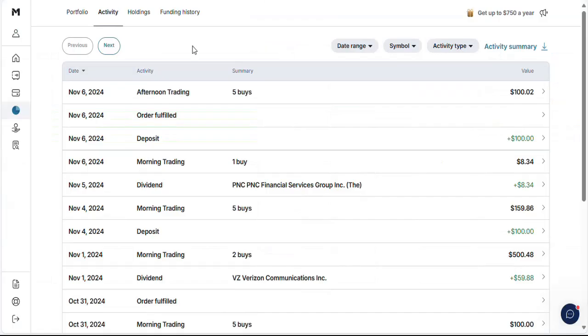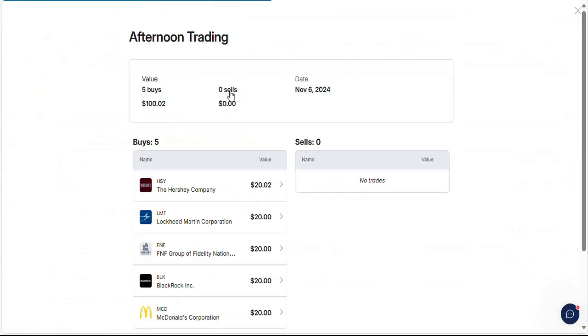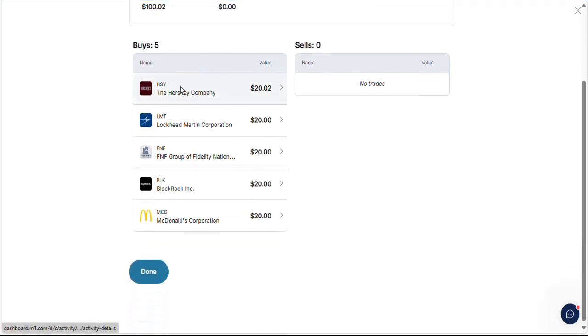Let's see if I timed out over at M1. I didn't. I'll review those buys again. Again, they were Hershey's, Lockheed Martin, F&F, BlackRock, and McDonald's. Let me know in the comments below what you're going to be buying to close out this week, or let me know what you think of these picks.